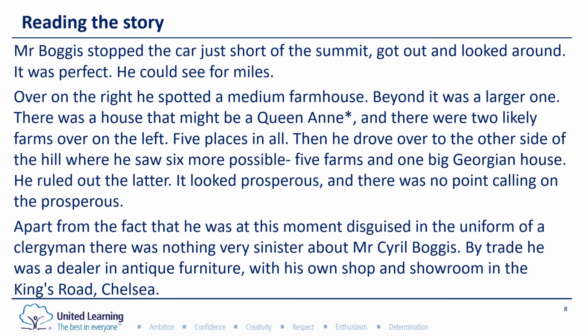Mr Boggis stopped the car just short of the summit, got out and looked around. It was perfect. He could see for miles. Over on the right he spotted a medium farmhouse. Beyond it was a larger one. There was a house that might have been a Queen Anne, and there were 2 likely farms over on the left, 5 places in all. Then he drove over to the other side of the hill where he saw 6 more possible, 5 farms and 1 big Georgian house. He ruled out the latter. It looked prosperous, and there was no point calling on the prosperous.